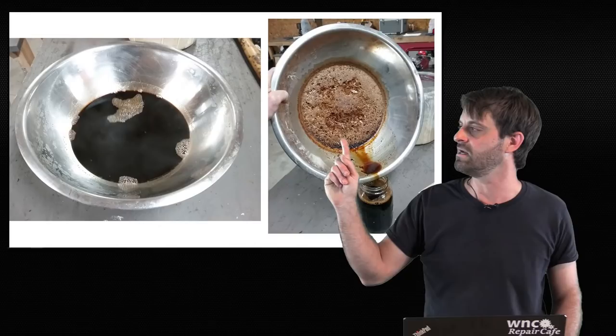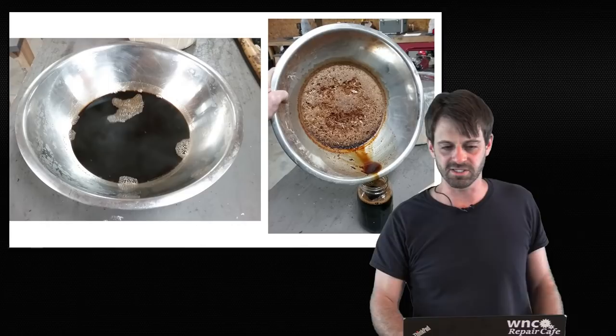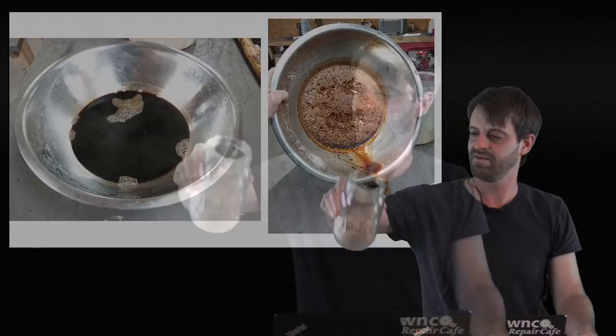The next day I come in and poured off the liquid, and I'm left behind with a lot of really crude potassium nitrate crystals there. And pour off that remaining liquid, let it dry, and here you go. Here's what I got. That's about half of my original yield. I wish you could see that better.